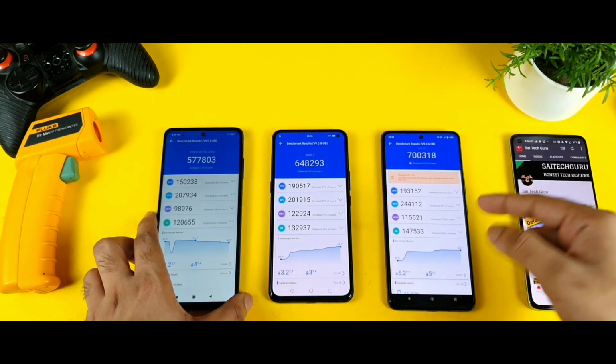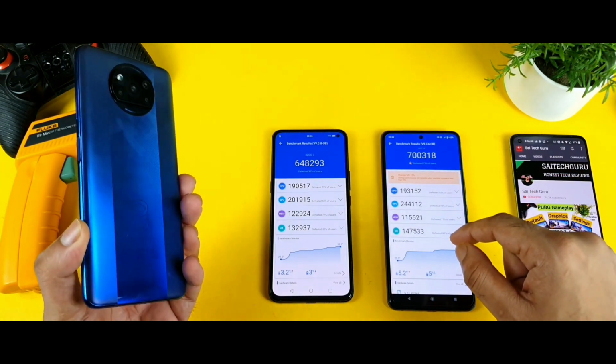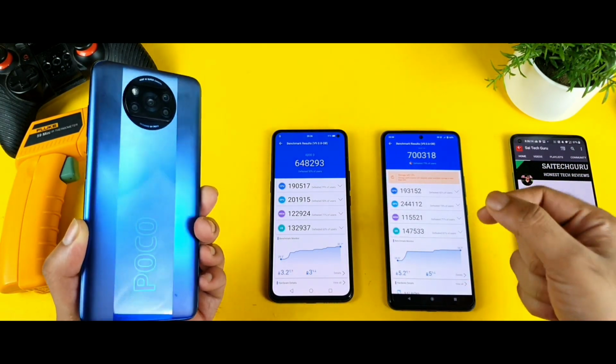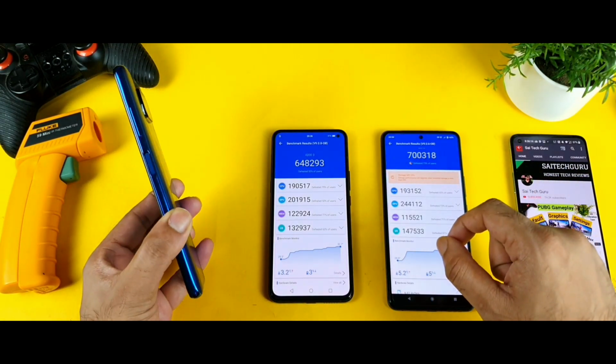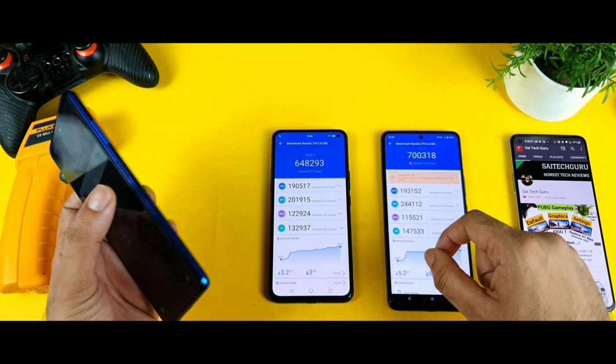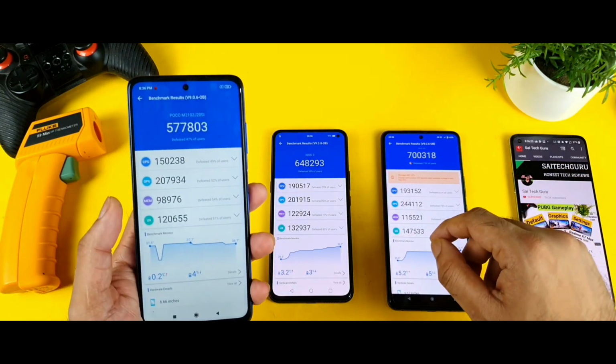I need to do in-depth testing on this Poco X3 Pro with the Snapdragon 860 processor, testing its performance, multitasking and RAM management. Definitely I'll do that testing over the next couple of days, so make sure to stay tuned, friends. In case you have any other queries regarding the Poco X3 Pro, you can definitely ask me in the comments below. I will be able to help you out.